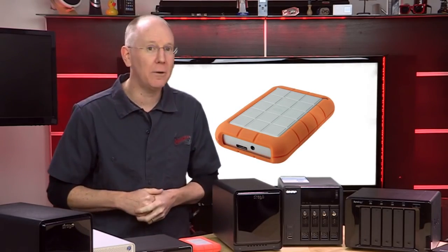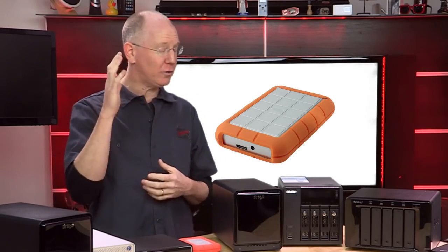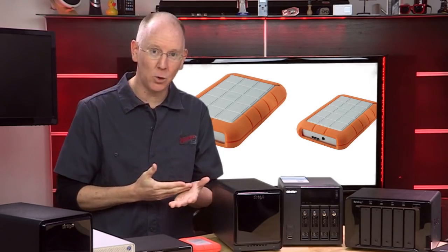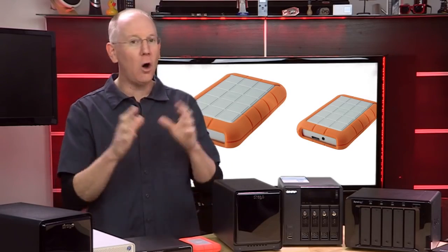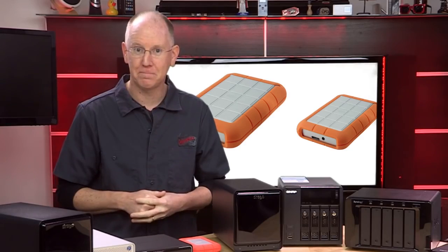The 1 to 2 terabyte drives have performed great for me for years, and for the ultra paranoid, get 2, and when you copy important data to one, mirror it onto the other. So you always have 2 independent copies in case something happens to one.